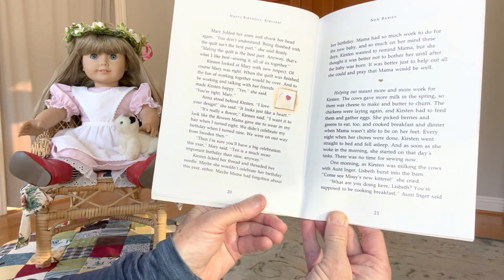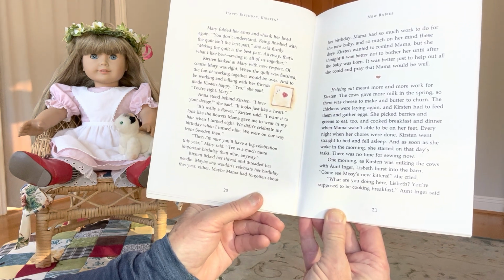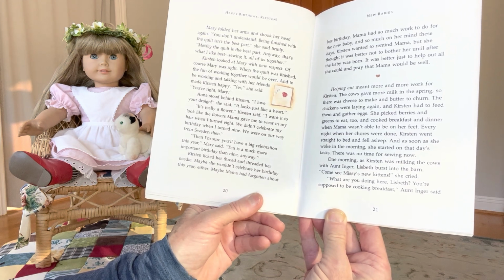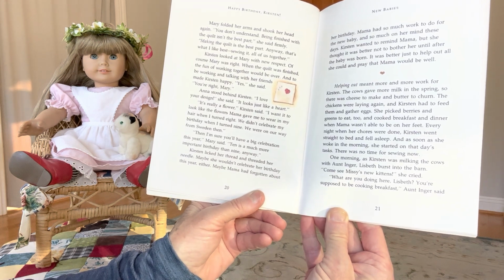It looks just like a heart. It's really a flower, Kirsten said. I want it to look like the flowers Mama gave me to wear in my hair when I turned 8. We didn't celebrate my birthday when I turned 9. We were on our way from Sweden then.